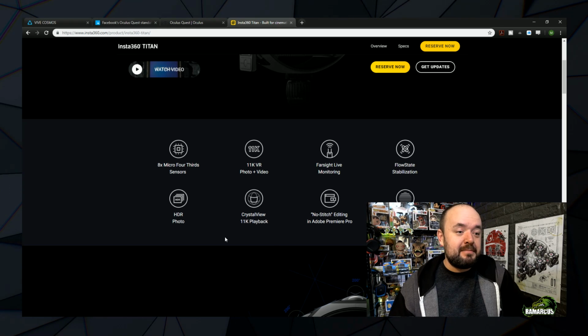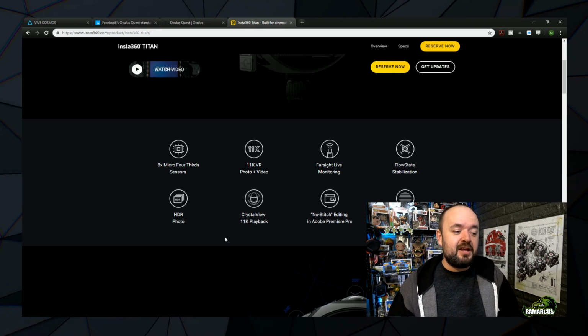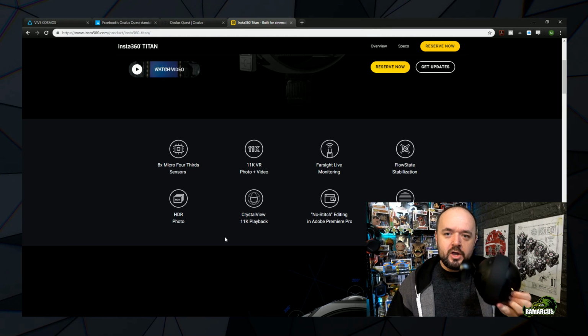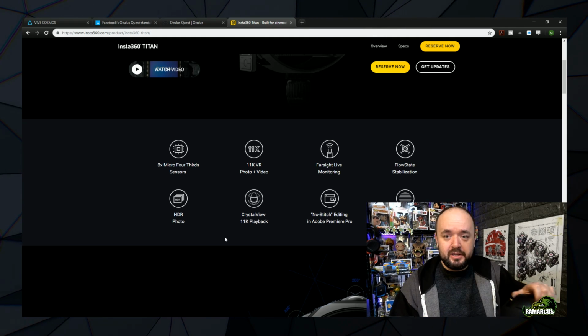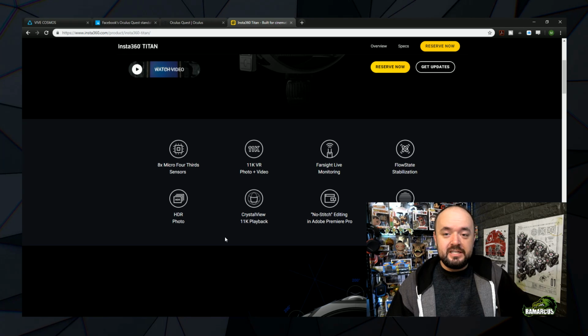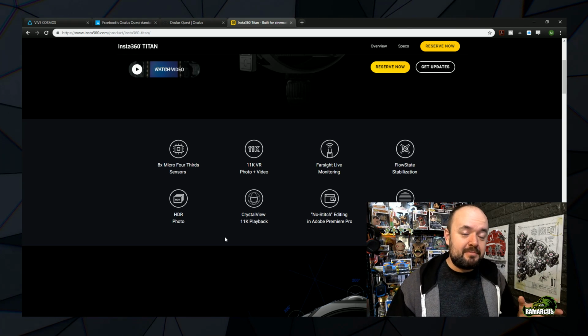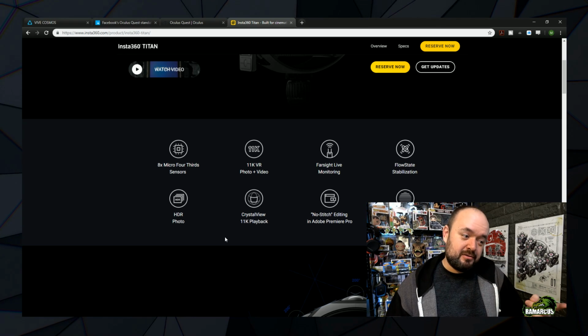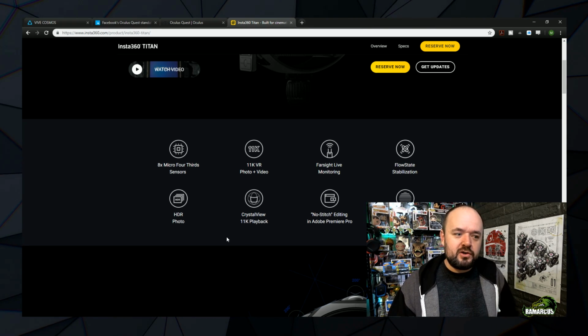Crystal View playback means that you can play 11K video back in things like the Oculus Go. So 8K footage doesn't work in the Oculus Go natively. If you put it in, it won't work. But there's a special system we call Crystal View with these cameras that allows you to play that back in a headset. So you can play 8K, or I guess 11K this is saying, on your Oculus Go.